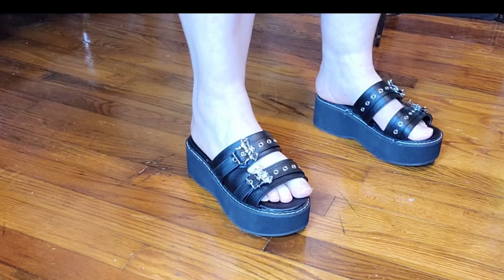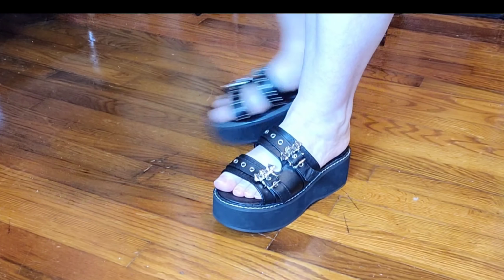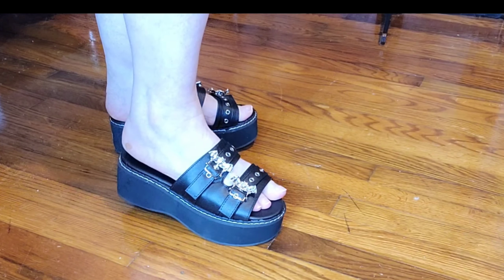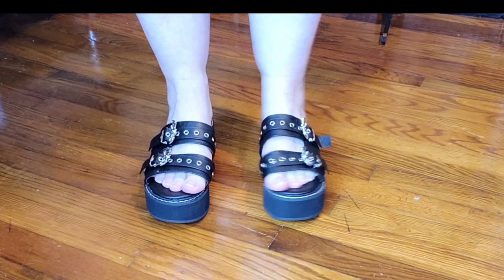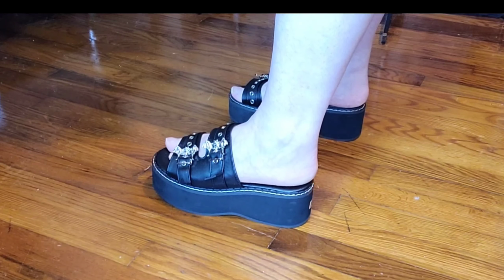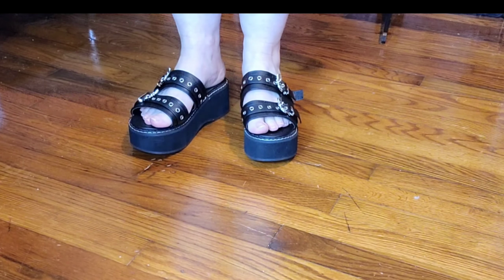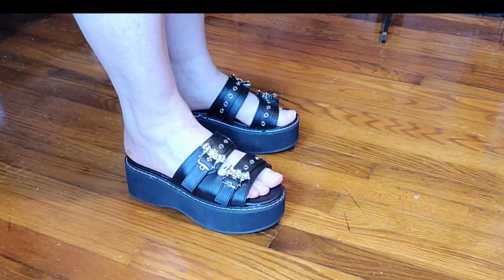So I guess all that we can do is go try these on, and then I'll show you that here in a minute, and if they fit, then I'll show you a little lookbook incorporating these. So they do fit. They feel comfortable right now, but I have no idea how comfortable they would be walking around in them all day. But yeah, so far so good.